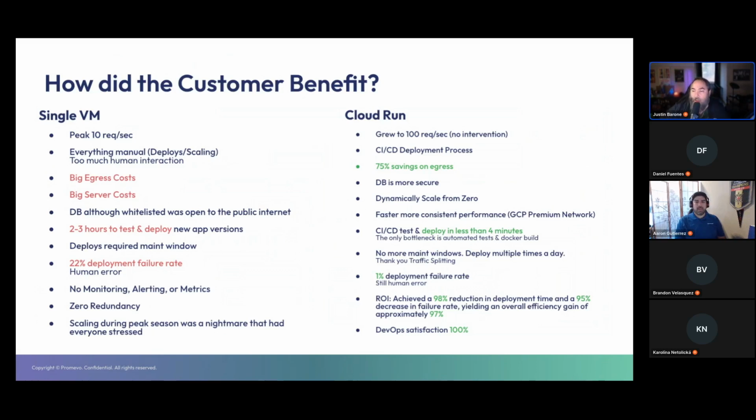So their ROI, they achieved a 98% reduction in deployment time, 95% decrease in failure rate. And so their total efficiency gain was 97%. And then my favorite part, their DevOps had a satisfaction of 100%. They went from wanting to pull their hair out and being really freaked out all the time whenever they had to deploy updates, deploy anything, to they're loving it.